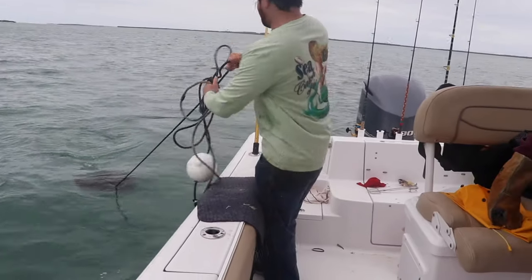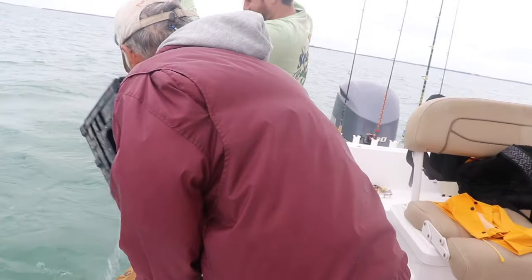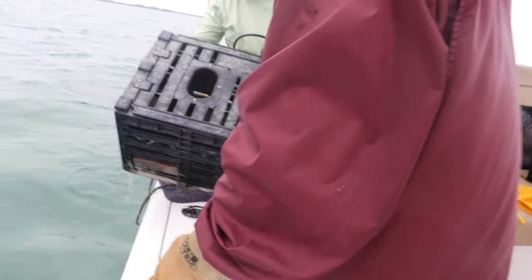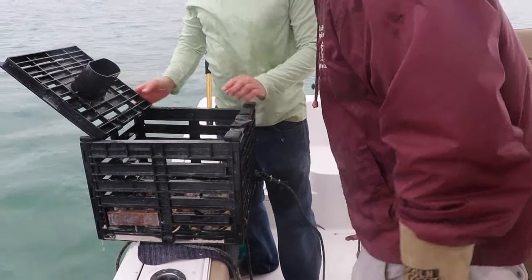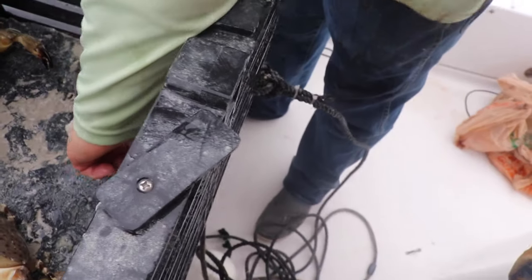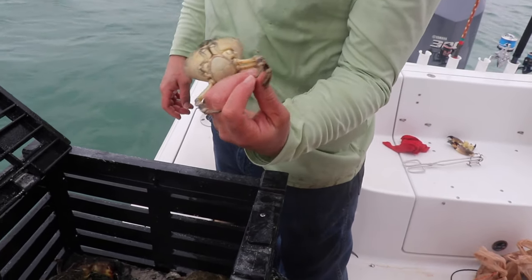Let's see, I'm getting somebody home already. Oh yeah. Look at this one. That's a good one? Yeah, I think so. Oh yeah. This one's loaded. Ooh, look at that big sucker. This one doesn't have any claws. See this guy? Shows you that they still can survive without their claws. That's really neat.